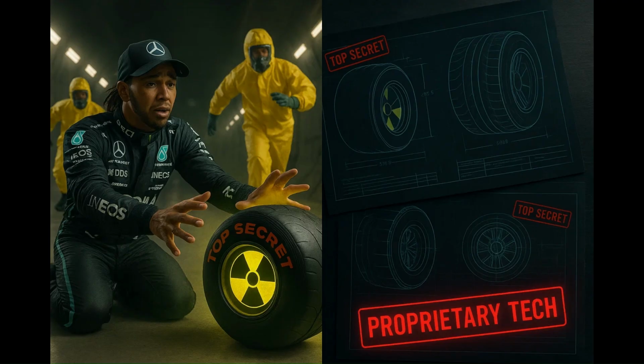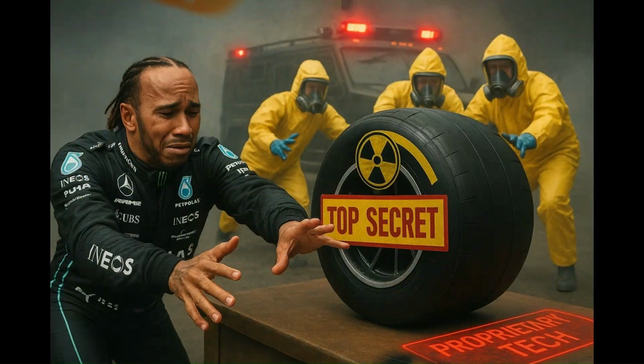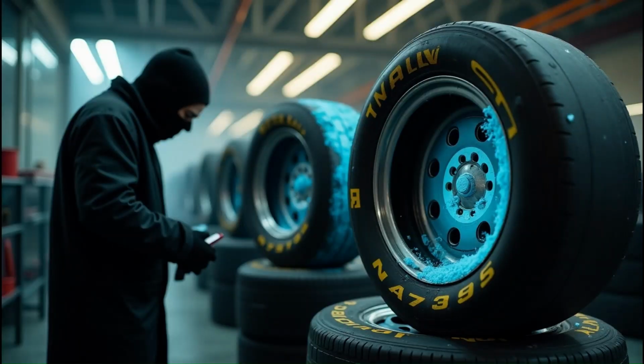Can't Lewis just keep one tire? Just one? Nope. And here's why. Reason number 1, it's basically radioactive rubber. After going through 300 kilometers of high-speed torment, the tire's been through more drama than a season of Keeping Up with the Kardashians. It's degraded, unstable, and technically considered hazardous material. So, not exactly mantelpiece material.